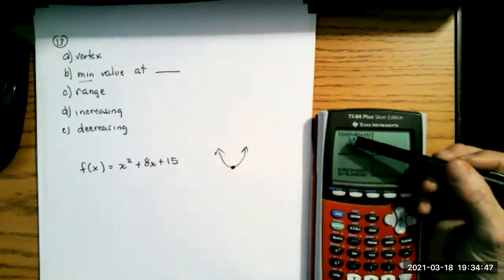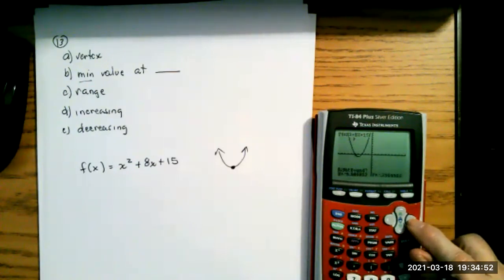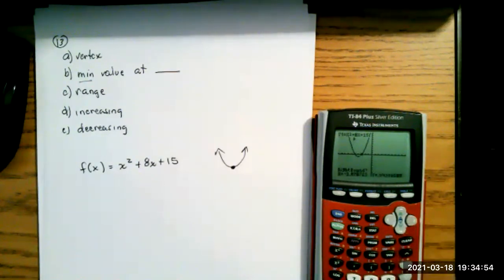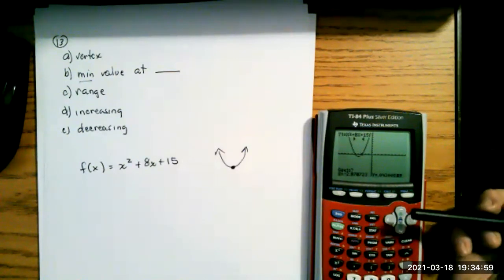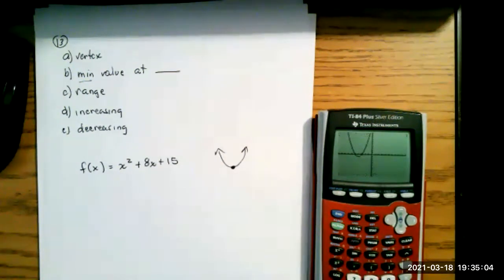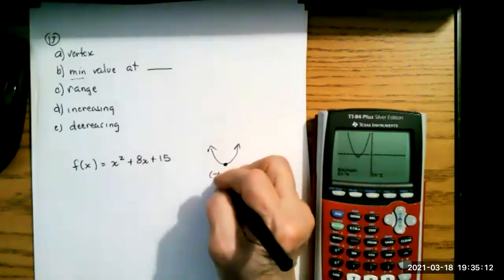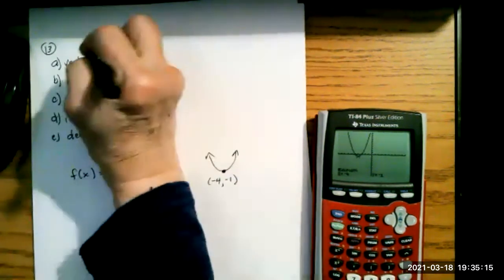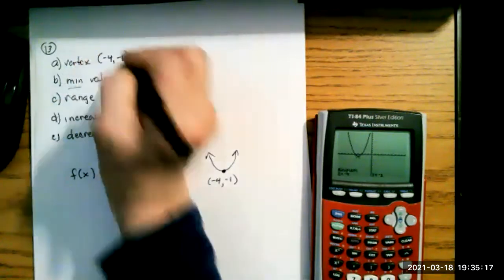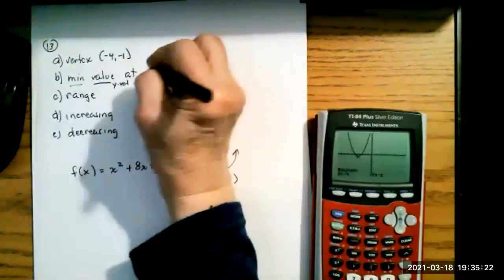Puts that little triangle up there. Watch for that. Then you use your arrow key and put it over on the other side, the right side, and hit enter. Watch to make sure it's there. And then hit enter again. And it will tell you the minimum value. It says my minimum value is -4, -1. I don't even have to worry about any fractions. So that answers A. And the minimum value is the y value. The y value is -1.